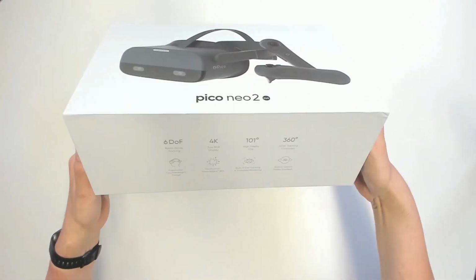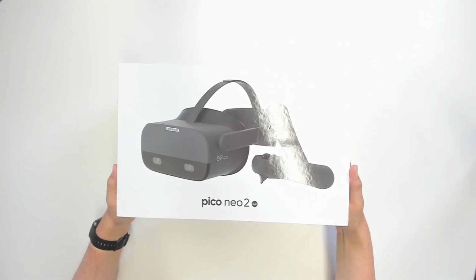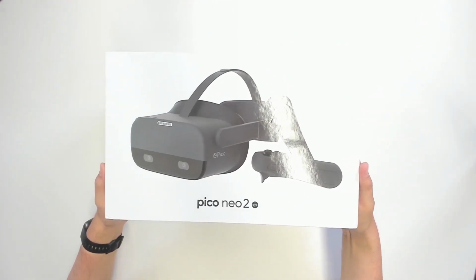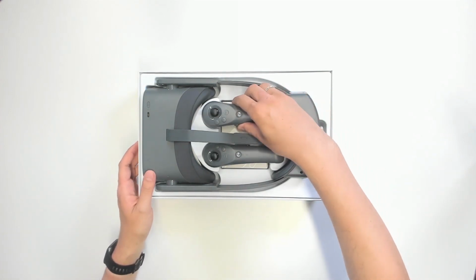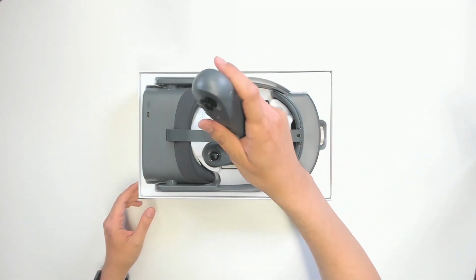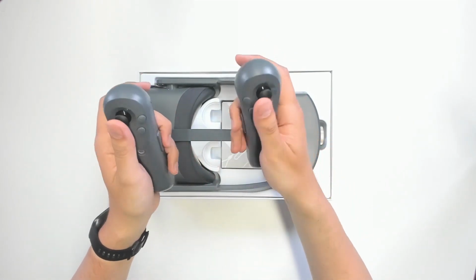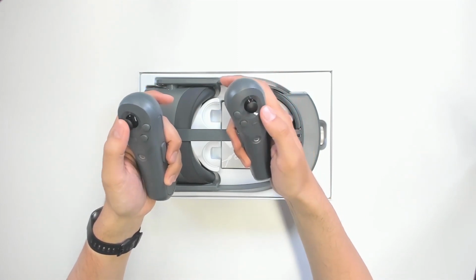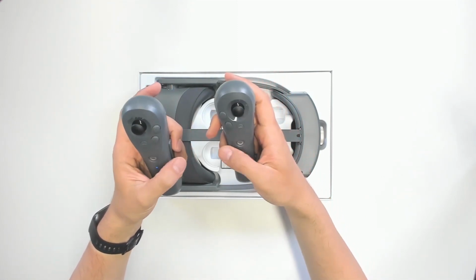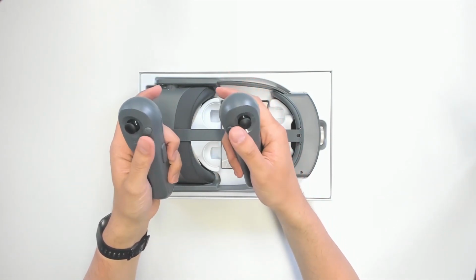All right, that's the box that the Pico Neo 2i comes in, and let's directly open this. Sliding it open here, and here it is, the Pico Neo 2i. Let's check out the controller first. So we have all the same buttons like the Oculus Touch controller actually. So this gives it button parity with the Oculus Touch. We have an analog stick, we have 2 buttons, and we have 2 other menu buttons, and we have a grip button and of course the trigger button.